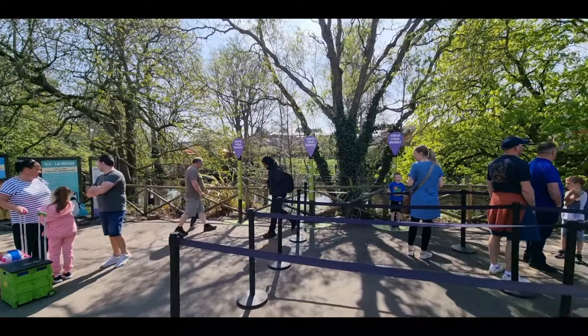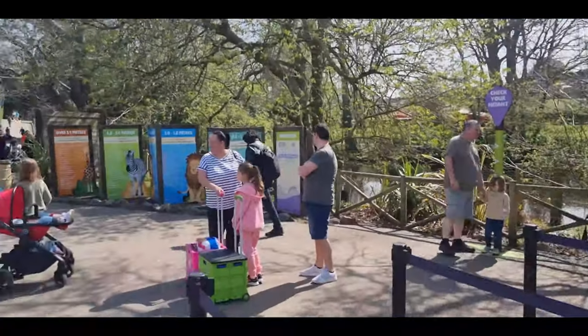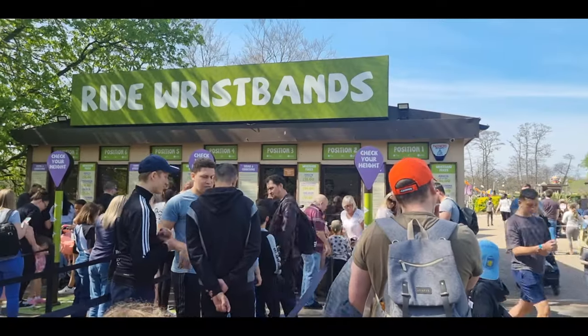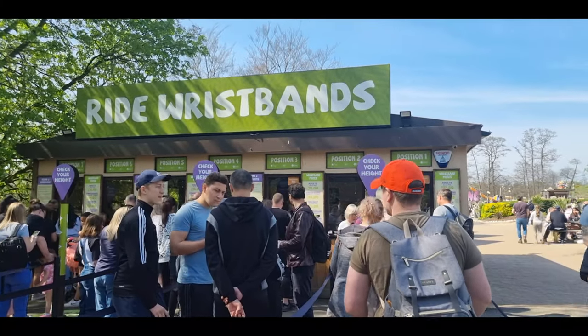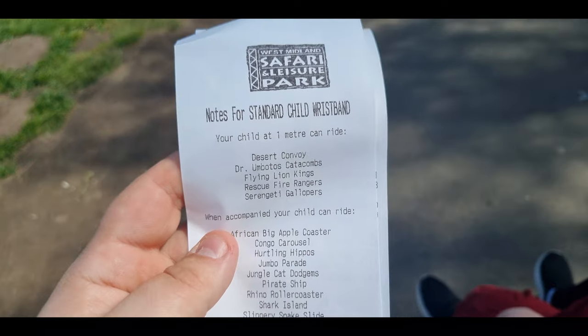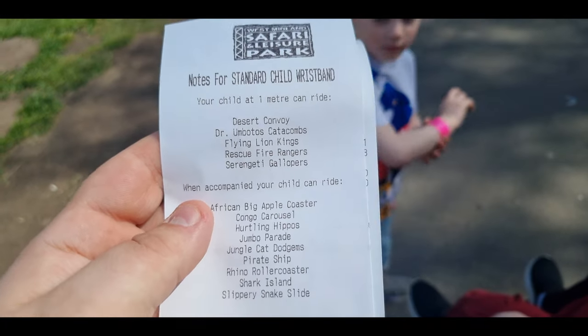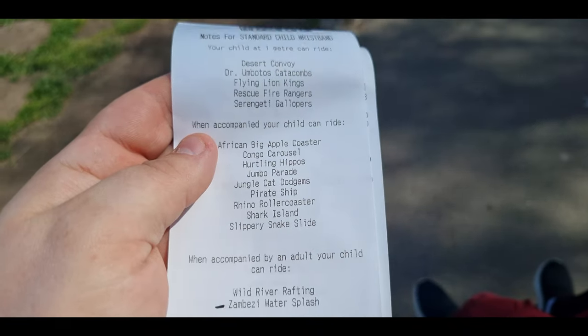We just checked Charlie's height. There are a fair few rides you can go on, and those boards tell you exactly which. For adults it is £15, and for children up to the age of 15 it's £13. We've got our wristbands plus a list of all the rides. The ones at the top Charlie can go on his own, and these are the ones I need to go on with him, which is going to be great fun.